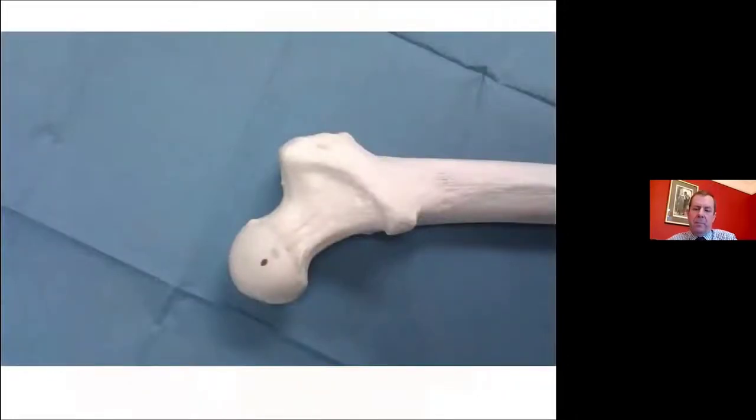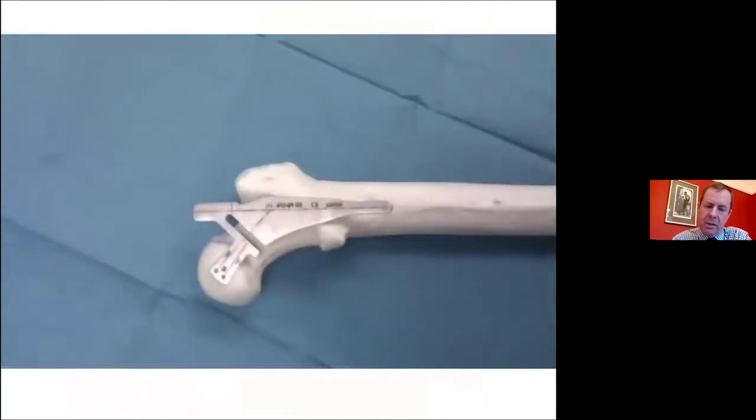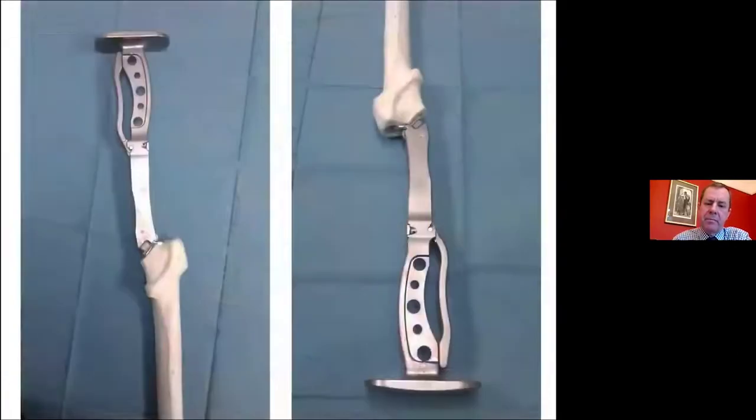This is just a little dry bone illustration of how I get my leg lengths right most of the time. I mark the center of rotation of the head. I use a template, which I refer to as a not very useful template, but I do still use it, and guide my cut off that.